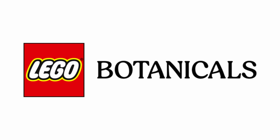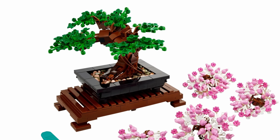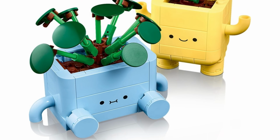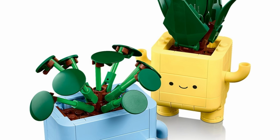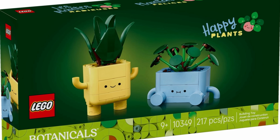LEGO Botanicals, formerly known as Icons Botanical Collection, has always been a theme that has appealed to people outside of the LEGO community, and I think this set is the best yet to serve as an introduction to the theme. So if you're the gift purchaser this Christmas season, this is a set I would highly recommend for just about any personality type.